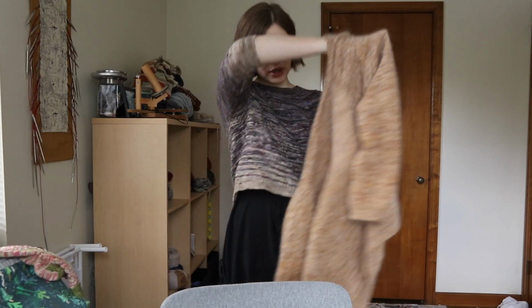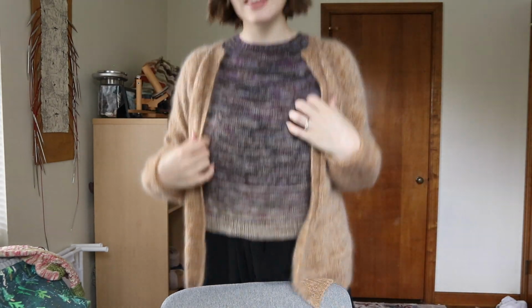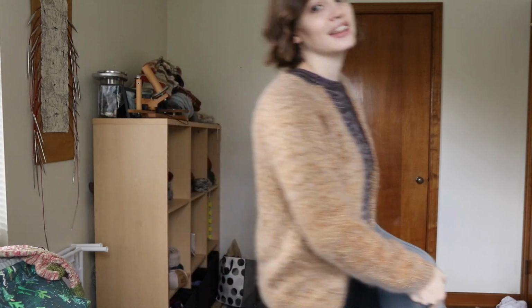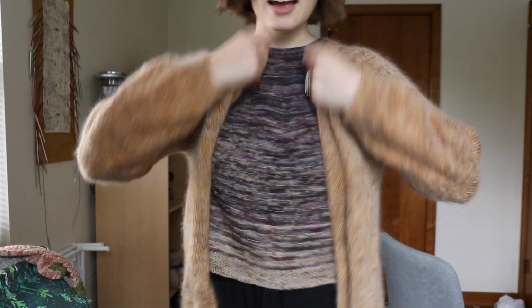So here it is. I'll try and put it on for you. It does not go with what I'm wearing, but you can see it at least. It's a super cozy, fluffy cardigan. It's made using a lace-weight single-ply merino held double with lace-weight mohair, and knit at a pretty loose gauge, so it's pretty fluffy and drapey and wonderful. So yeah, it's open in the front.